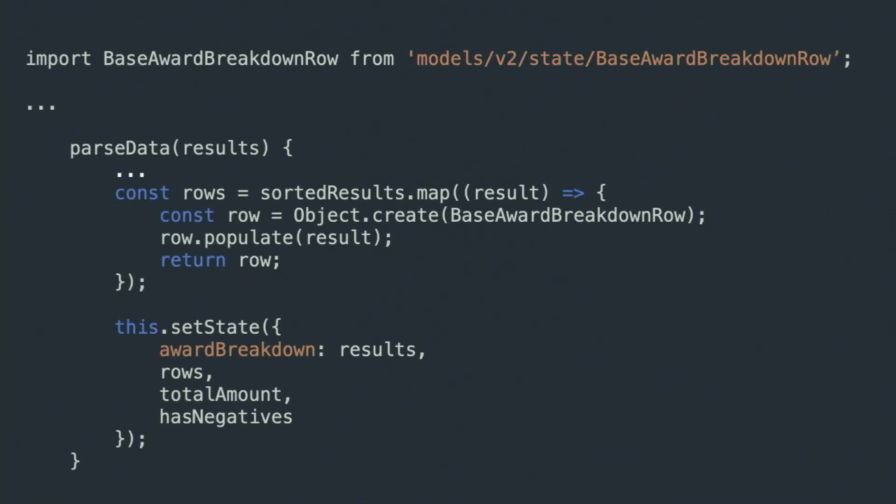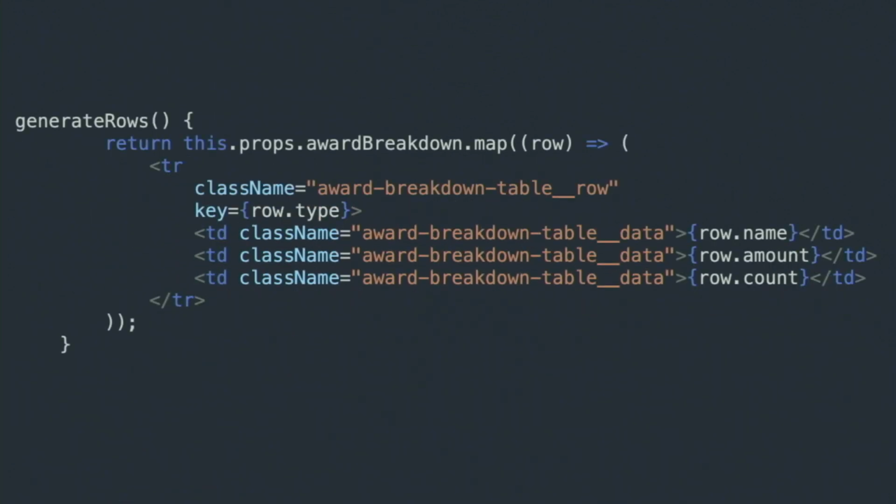From the container file, a base award breakdown row is created for each object in the array using object.create. The populate method is invoked, and the array of data model objects is stored in state to be passed down to the component via props. From the component, it's very clean and concise to access the data model's properties and custom getter methods.